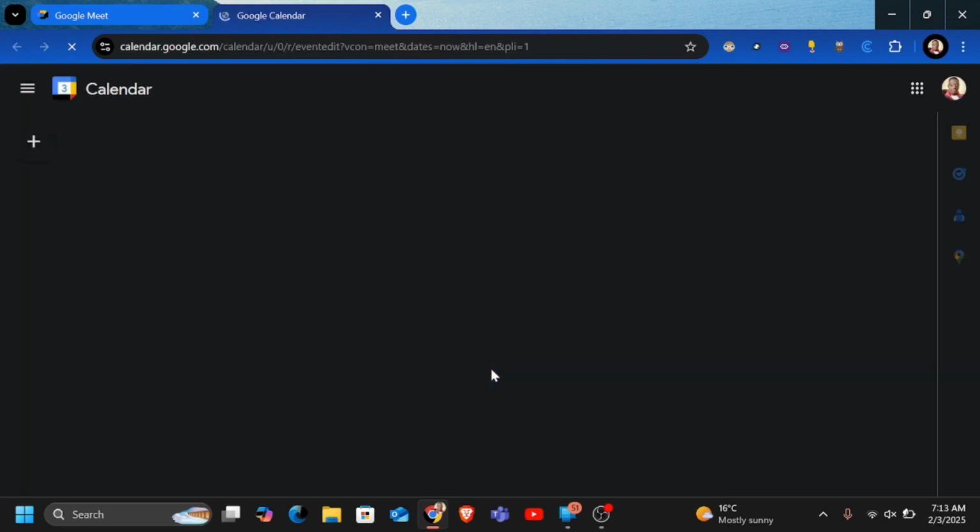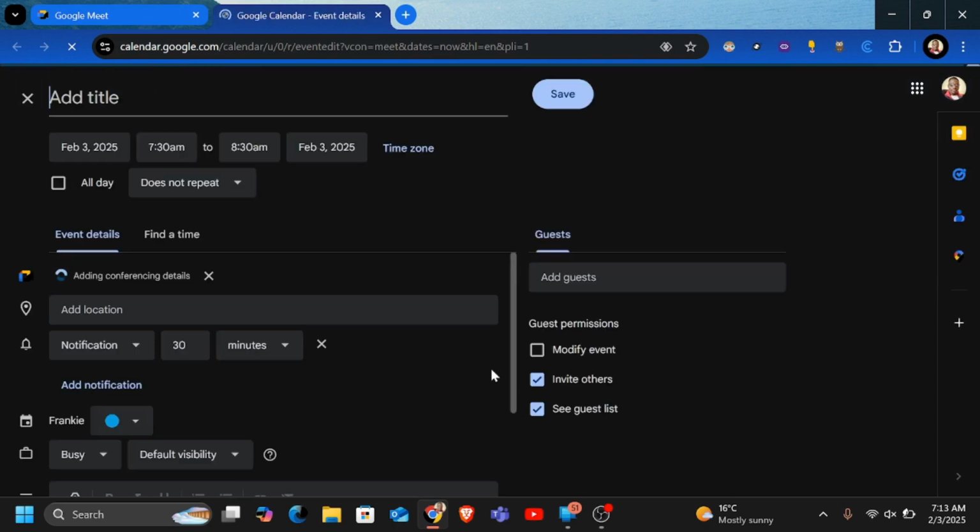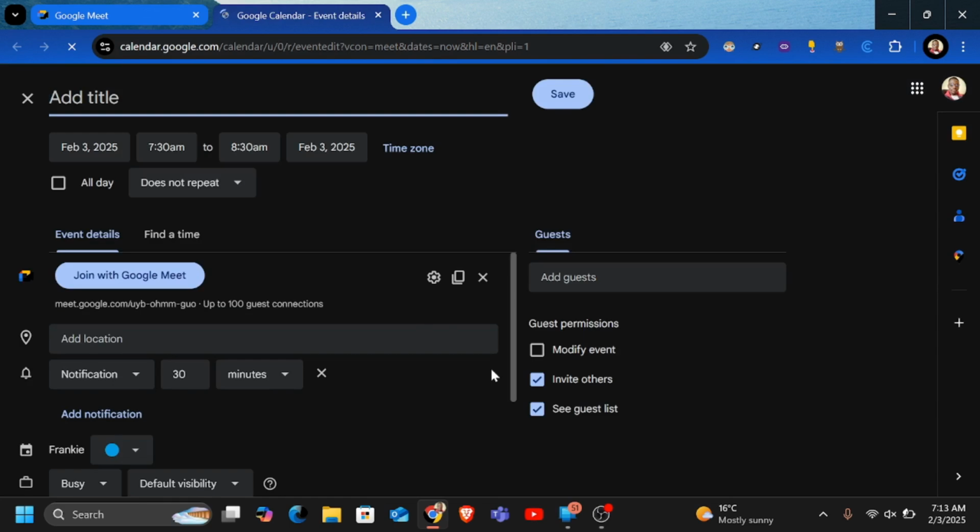Now this helps you add participants and automatically send them notifications before the meeting. So it can be considered a basic or just an advanced feature, but if you're pre-planning, it is the best. So let's just say we wanted to do something on advanced Google Meet features. So that is the title. You can select the date and the time, and then you can set the notifications. Does it repeat? Then you have the join with Google Meet. There's already an auto-generated Google Meet link here.